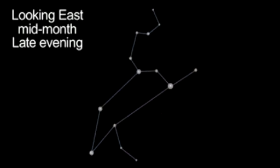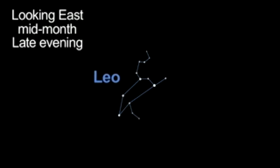If you face east in the late evening, you can see two planets near the distinctive constellation Leo. First, look nearly overhead. That reddish object you see up there is Mars. Closer to the horizon, the bright golden-hued object is Saturn. Saturn is well placed for viewing from now through July.